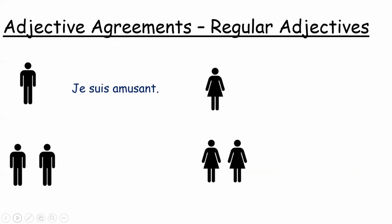One male person would describe themselves as being funny as follows: Je suis amusant. I am funny. If there was more than one male person, they would need to change the spelling to add that extra S on there. Ils sont amusants. They are funny. If it were a female describing herself as being funny, you can see that little E popping on the end again. Je suis amusante. I'm funny.